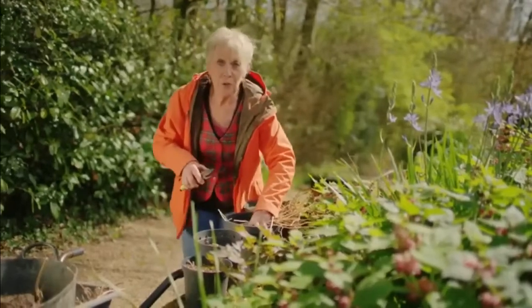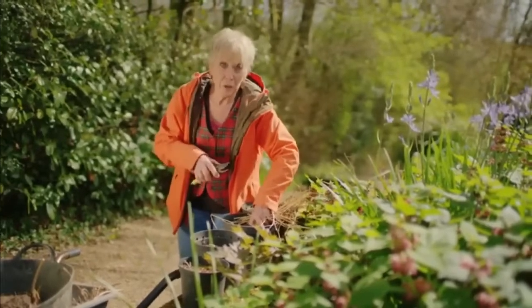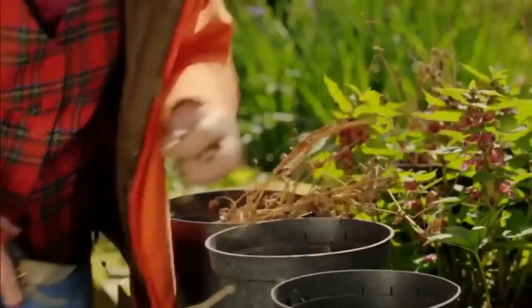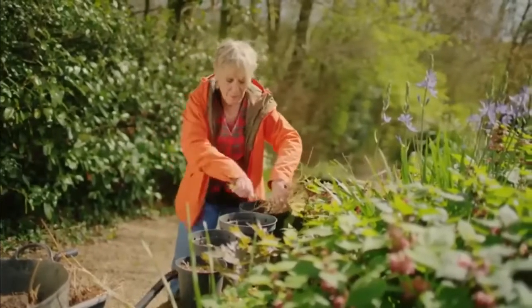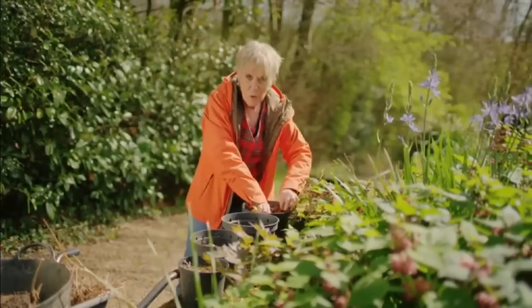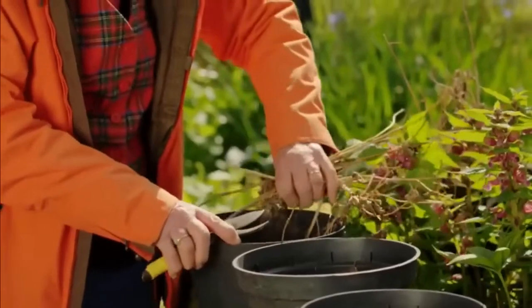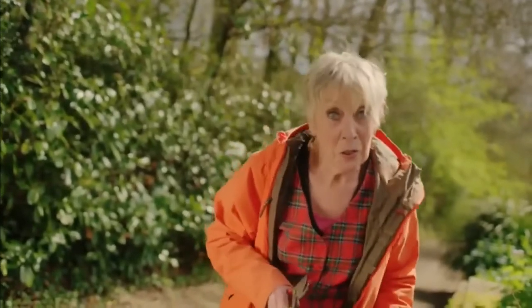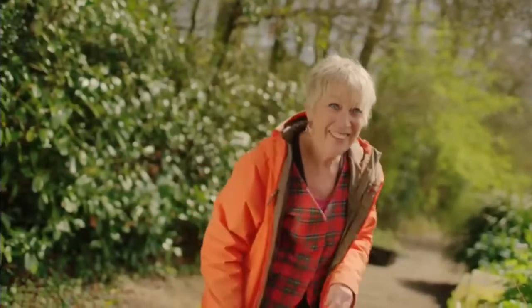When your dahlias come through in the spring, you can always give them a bit of liquid feed. I use an organic seaweed feed. That's it. It's very satisfying doing this, but it's even more satisfying when you actually see those shoots coming up. Well, that's them done. But I've got one special dahlia that I'm going to cut back, but not for a few minutes because I've got something very special to do with it first.